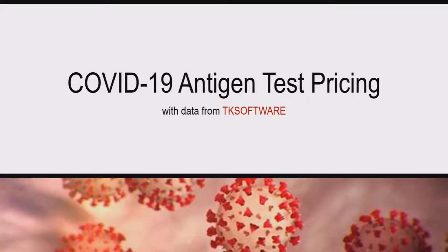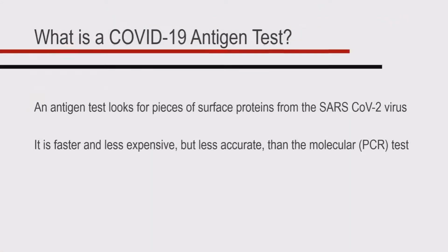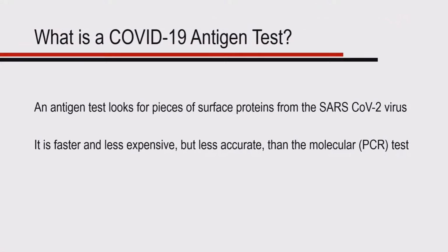Let's take a quick look at COVID-19 antigen test pricing with data from TK software. A COVID-19 antigen test looks for pieces of surface proteins from the SARS-CoV-2 virus to determine if a patient has an active infection. It is faster and less expensive, but also less accurate than the molecular or PCR test.